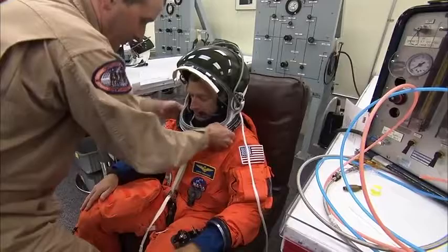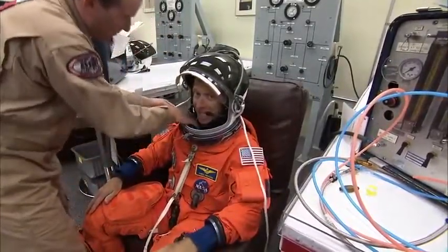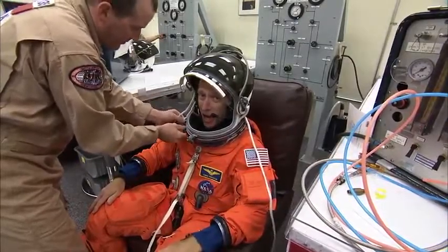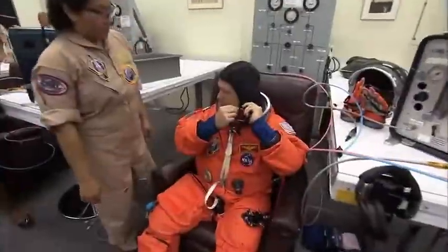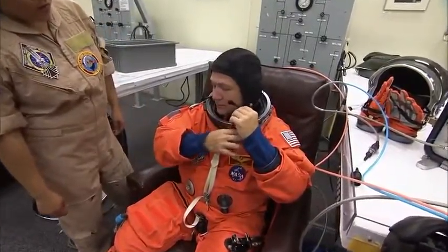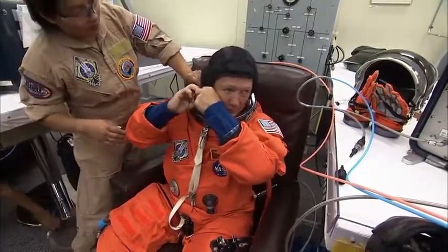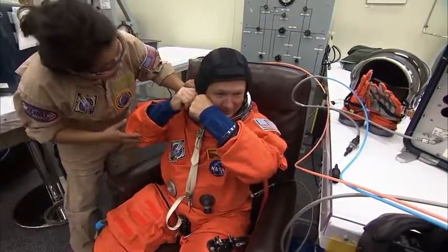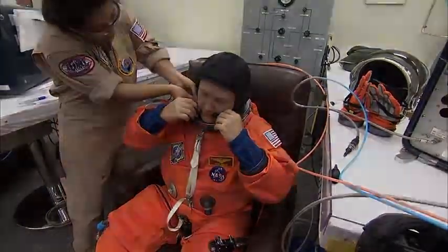Here's our commander, Chris Ferguson. He's in the suit-up room. He's having a fit check of his helmet. Pilot Doug Hurley. This is his second trip into space. He completed his first space flight on STS 127, and he's logged more than 376 hours in space.